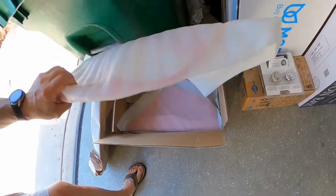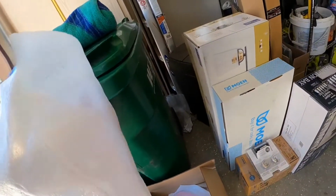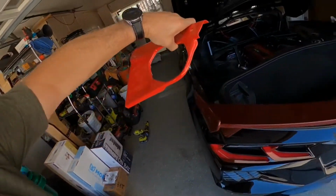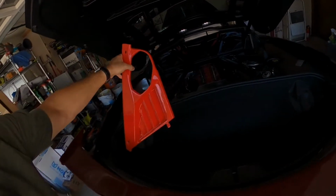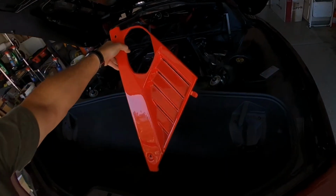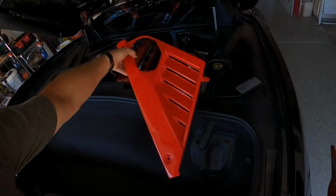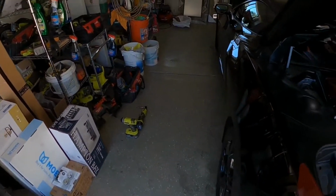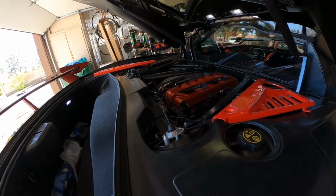And so here, these are going to go, let's see, where does this go? Right there. And the other one will go on the other side. So let's see how we can do that. Pretty simple.